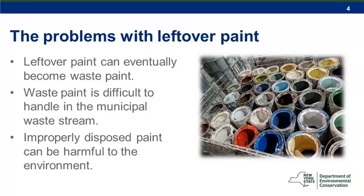Waste paint is difficult to handle in the trash. Trash haulers and municipalities don't want to take cans of liquid latex paint. Placing cans of liquid latex paint in the trash can lead to spills and strange highway markings, as well as fines from regulatory agencies for those trucks leaking paint down the highway. All paint is harmful to the environment if not disposed of properly. Some types of paint to a greater degree than others.